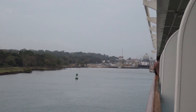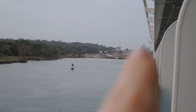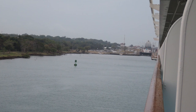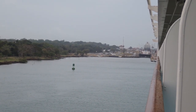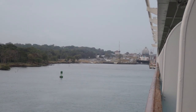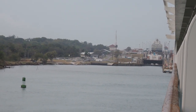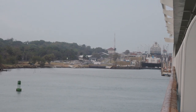So I'm zoomed in a little. I don't know if you can tell that far ship. I'm going to point to it. That one. See how much higher it is than this one right here? That's how far you go up. It's 85 feet is the difference. It gets a little blurry if I zoom in too much. I'll try to go different places of the ship as we're going through. But yeah, you can see that one's much higher.